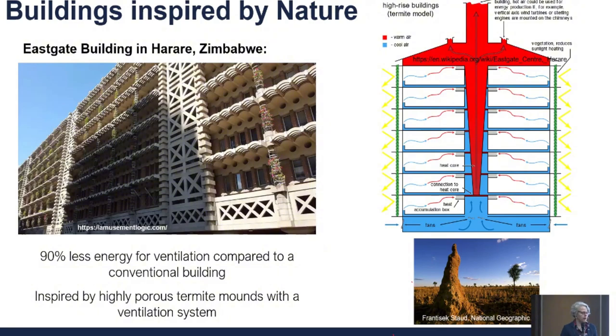But here we're talking about the way they build their houses. These mounds have really intricate mechanisms for circulating air, which allows the mounds to be very cool inside, as opposed to having too much heat. Of course, this is happening in Africa, and the same in Indonesia: the temperature is very high. So you could imagine that the little termites would fry inside there if they didn't have a good ventilation mechanism.